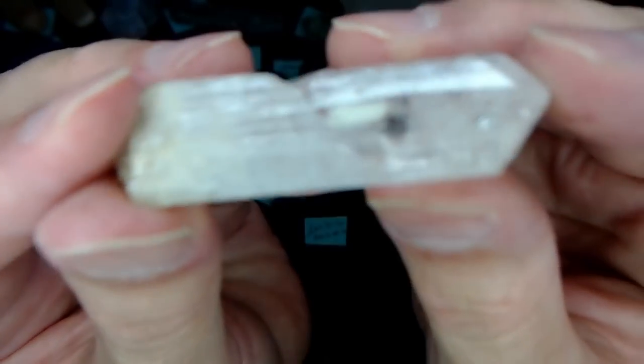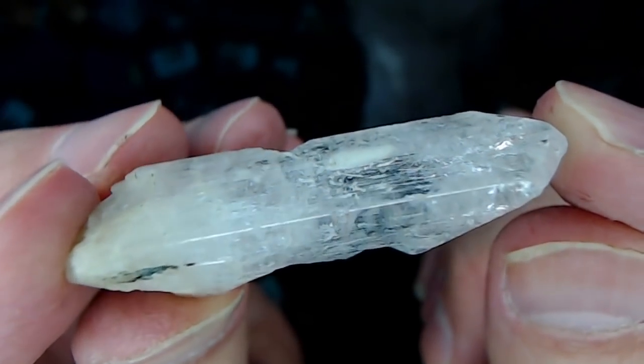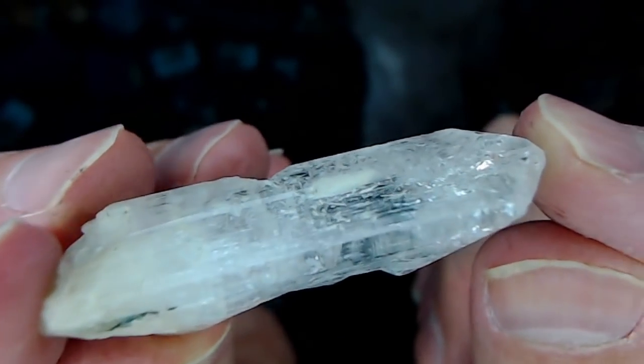Danburite. Take a look at this thing. It's got striations like tourmaline. Right? See that? Look at that. So, danburite.